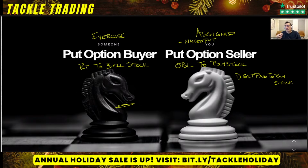Or what if somebody would pay you to buy it at an even lower price? So it's like, well, okay, the stock's around $100. I'm a willing buyer at 100, but if I could pick it up at 90, I'd be even happier. Well, you could sell a 90 put. Maybe you get paid $1. We'd say $1 credit. And then you are now on the hook to buy the stock at 90.